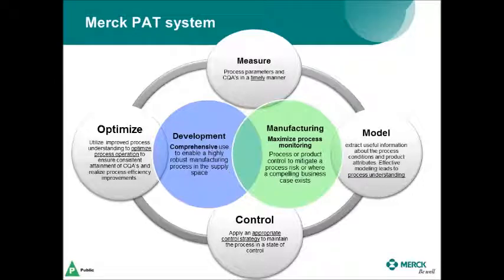And then from there, we go into the control aspect, where the ultimate goal is to apply an appropriate control strategy to maintain a state of control in the manufacturing environment. So here you can see that the development use of PAT may be a little bit different than that in the manufacturing space.